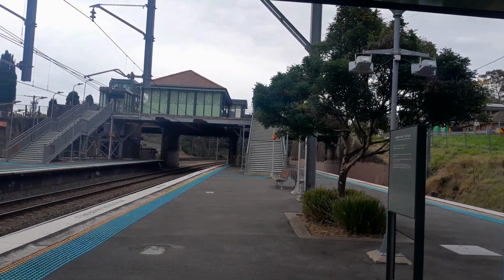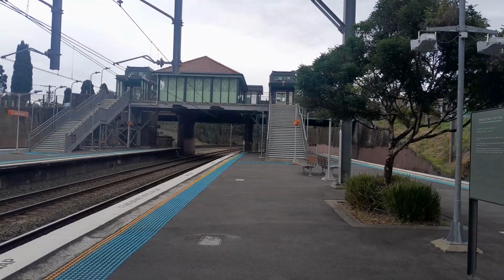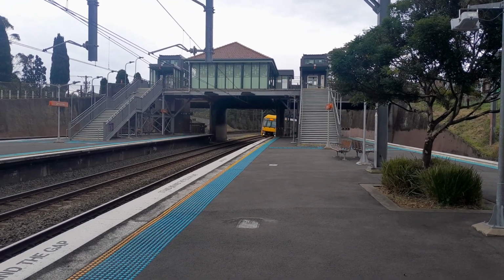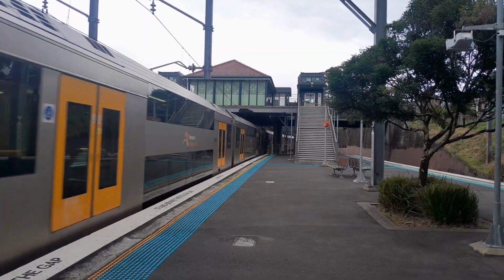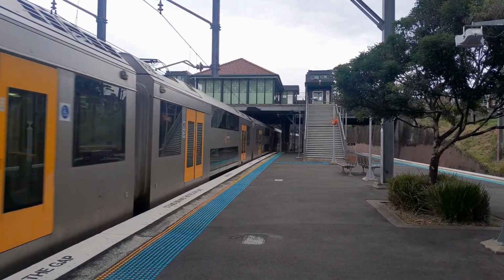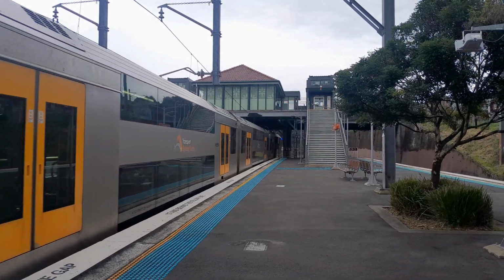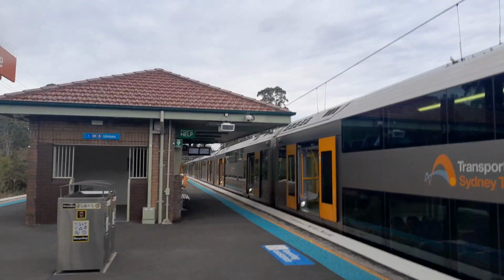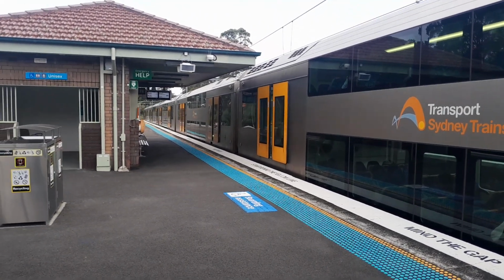Alright, we should have a train on platform number 2. It is a Waratah A set. Why wouldn't it be? A59 is the set. Not sure if anyone's getting off, but we'll see. One person got off. A59 now departing platform number 2, going in service. Stopping all stations, literally.